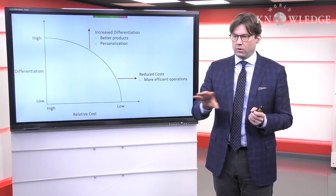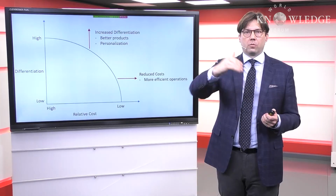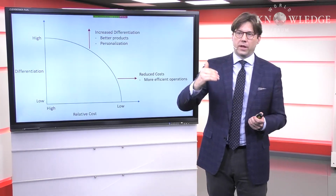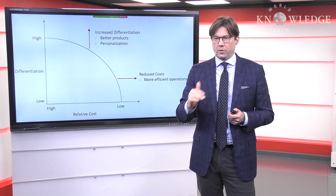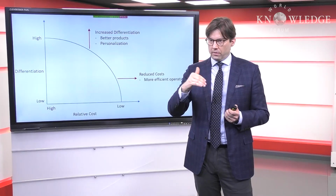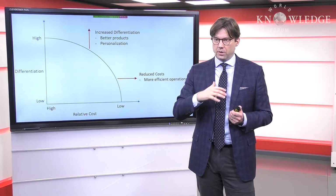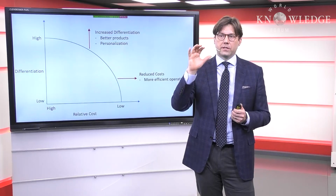Without AI, your costs are going to be out of whack with your competition. You're going to fall behind. Without AI, you're not going to be able to match the personalization and the product development capabilities of your competitors. We see this in industries as different as pharma and elsewhere, where AI is becoming a key component of research processes.